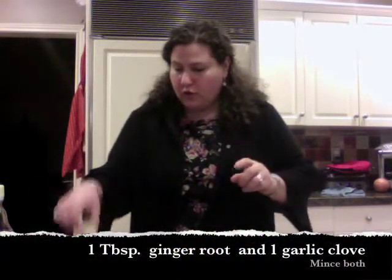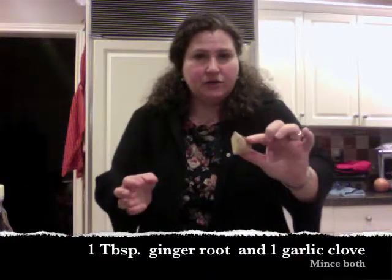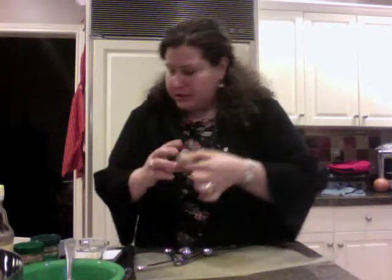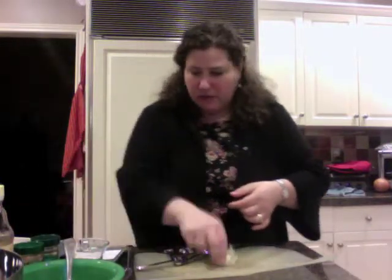Okay, so ginger root. You know what it looks like? Ginger root. Kind of crazy, kind of ugly on the outside. Beautiful on the inside. Smells delicious. I love it. You guys know I love to smell my food. We have a clove of garlic.